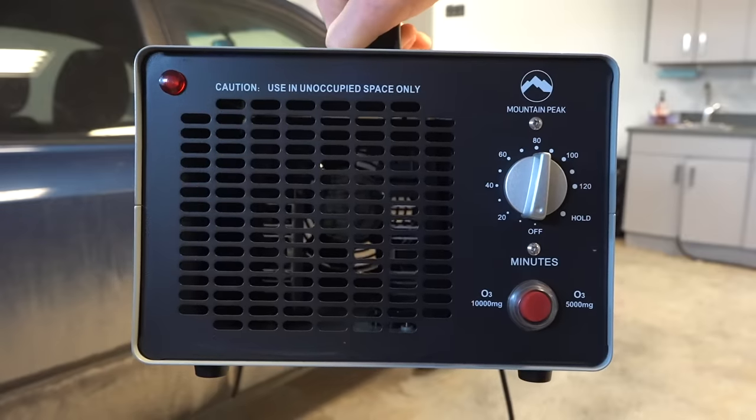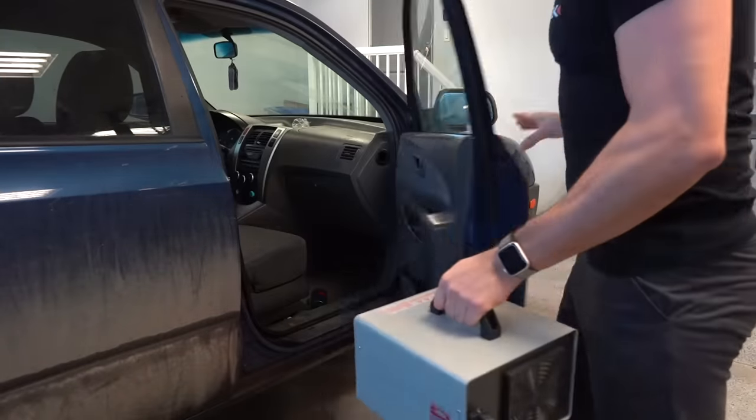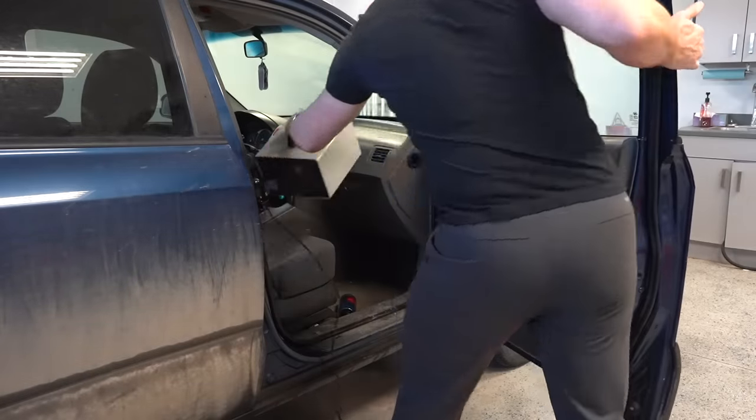All right, so just before I get started here, I'm going ahead and running my ozone machine to try to knock down some of the smoke and moldy food smell in here. And then while I work on the exterior for a few hours, the ozone will have time to dissipate.